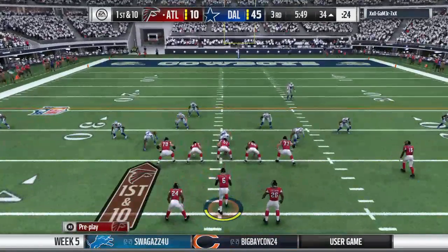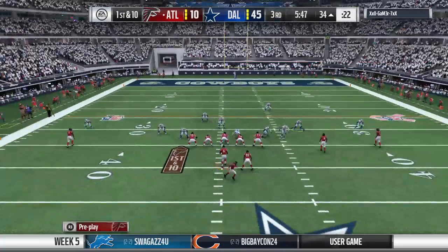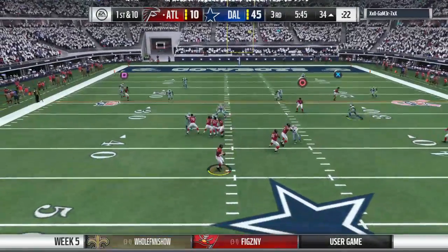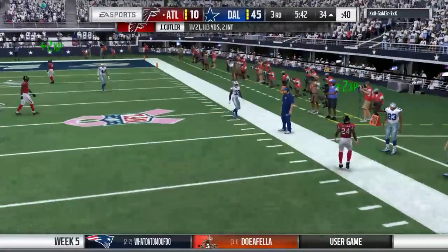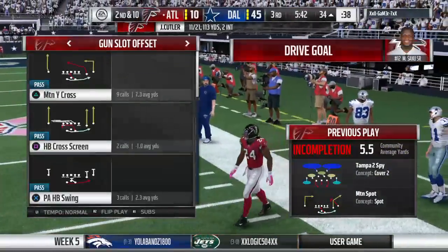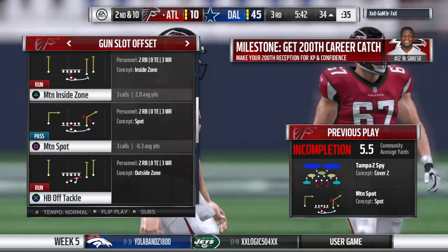One receiver left, 2 to the right. They'll throw on 1st down with Cutler. And he just gets rid of it, throws it away. A wise move there, looked like nobody open, now 2nd down.